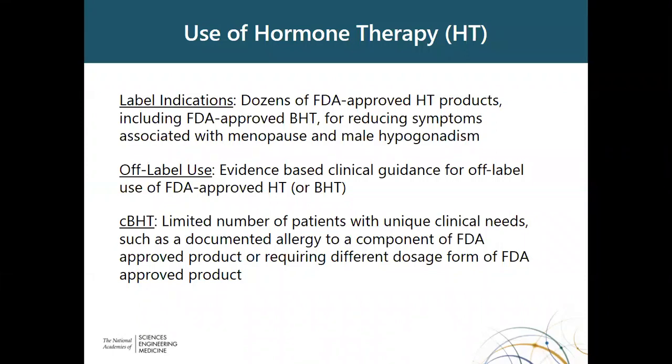Okay, so the committee was asked to assess the use of CBHT. To do this, we considered three potential uses of BHT. That is, FDA-approved products that are prescribed according to their label indication. Secondly, FDA-approved products that are prescribed off-label. And thirdly, compounded bioidentical hormone therapies.